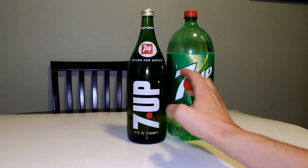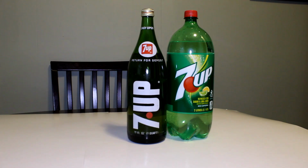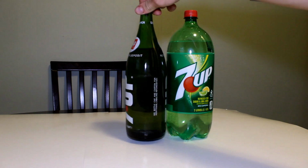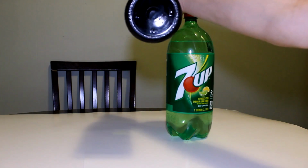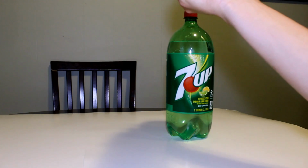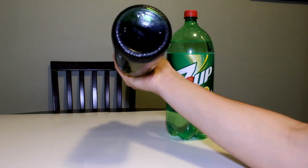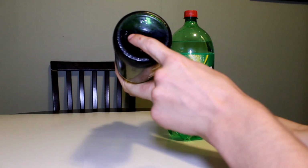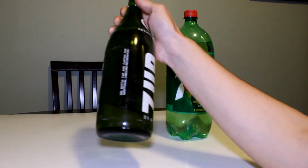I cannot compare the ingredients in these because back in the 1970s, nutrition facts and ingredients were not required. That did not get passed until 1990 when they had to actually do that. You see, I'm going to turn the bottle. They did have bottle deposits back then, but there's nothing else. Bottom doesn't really say anything. Just some random numbers. It does say, if you can even read that, 199, and it also says right here 75. It might be from 1975.